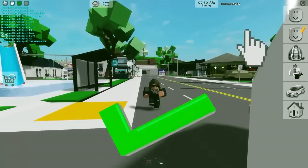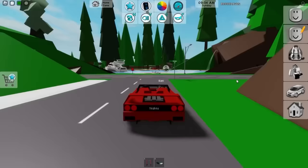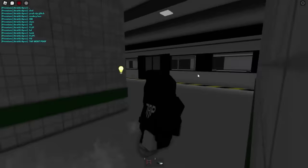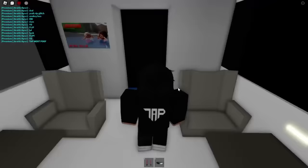All right, next we have a glitch that can apparently get you inside of the secret tunnels of Brookhaven. So you gotta go ahead and get in your car and drive over to the cabin in the woods near the lake. So let's go for a quick little cruise over there. Whoops, just crashed. Anyways, you go to the subway right next to it, and then you go inside the subway itself. Not sure why the lights were off, but you walk inside of the subway, you go to the back of it, and now as you can see, it's a secret room.